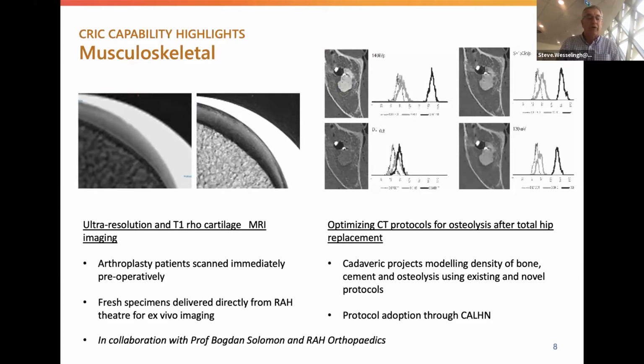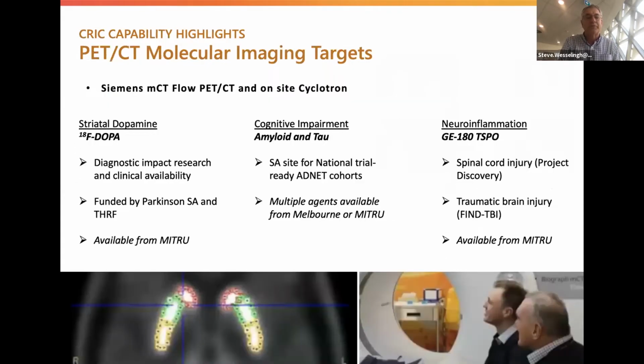in terms of ultra resolution of cartilage. Arthroplastic patients can be scanned immediately preoperatively, and then the specimens taken at surgery can be used for ex vivo imaging. And so that's a very, very exciting project. And there's also another one around total hip replacements and the modeling of bone density. Both really nice collaborations with the Royal Adelaide, and obviously the closeness of SAHMRI to the Royal Adelaide makes that all possible.